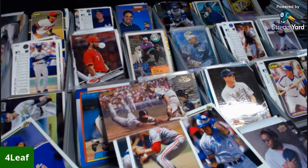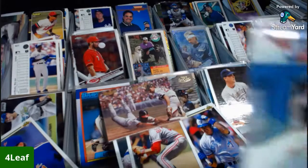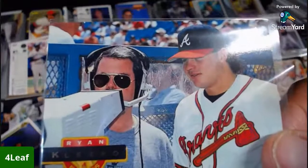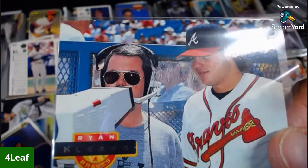Man, that National and getting back this last August was a whirlwind. Now we got schools back in and everything and travel. It's just crazy. Here's Ryan Klesko checking out the video cameras.